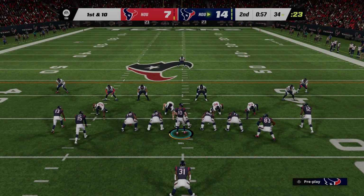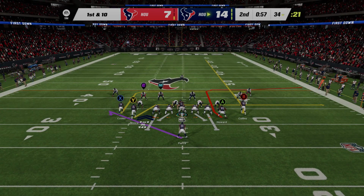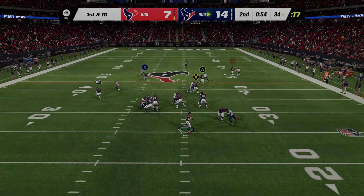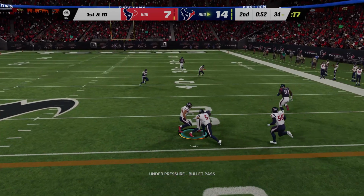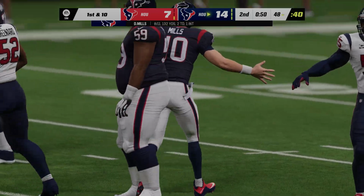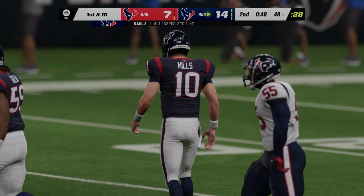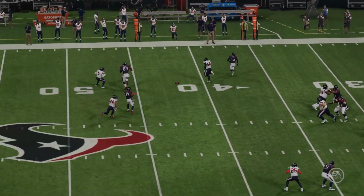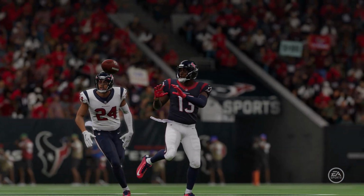From the 34 now, here's 1st and 10. Looking to throw is Mills. It's hauled in by Brandon Cooks, and he slips up past the 45 before being tackled. Add the gain here to the previous play, and it's better than 40 yards total.